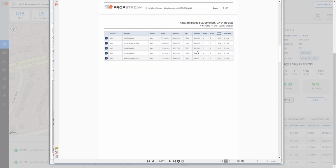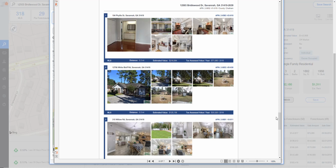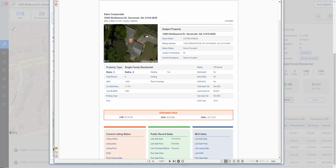And then here's a cute little chart that tells you everything you need to know, all in a nice, basic, pretty format. As you dive down, it'll give you that information broken out with a picture, and then you get pictures of each property. So very cool, very simple, very easy. And again, this is a real deal I'm working on negotiating right now.